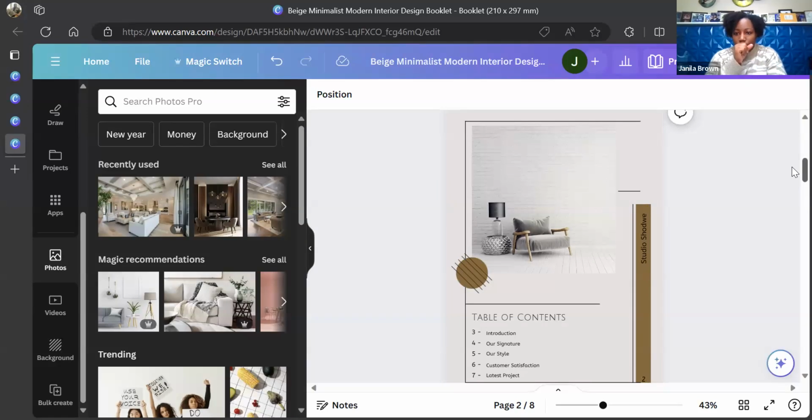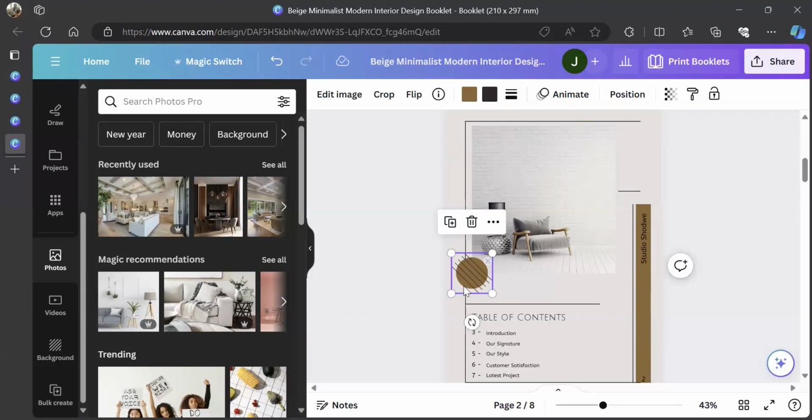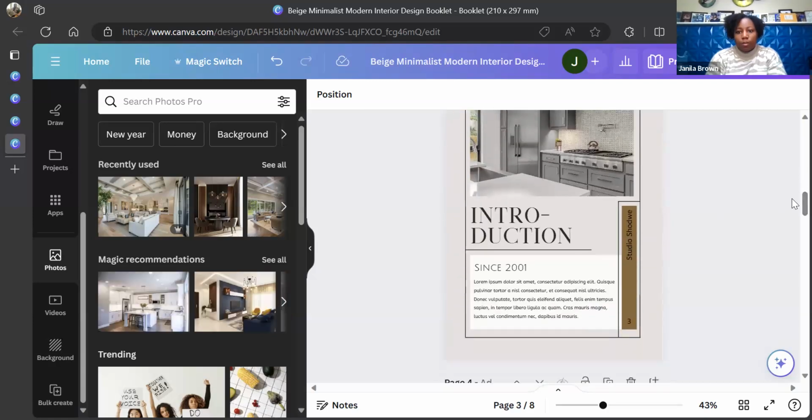That's another simple way to customize it so it doesn't look exactly like what was here before. So you basically go through and continue to change. You'll make your own table of contents, and then choose what you want to say to the people.